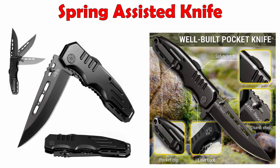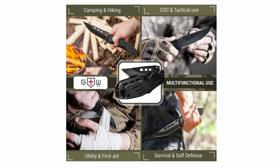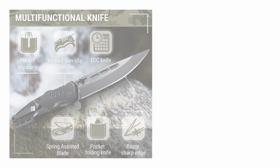Spring-assisted knife. This pocket folding knife will make every boy and man happy. Available in 3 designs, you'll get a reliable partner for your hunting, hiking, or fishing trips. The black-coated stainless steel is an excellent balance between hardness and corrosion resistance.